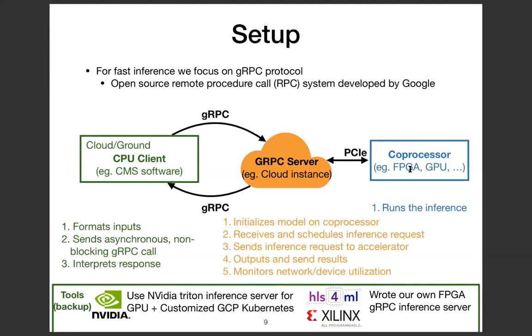The server is in charge of a little bit more, but basically the server is in charge of setting up the model, setting up the inference, running the inference, and then sending the inference back to the client. And along the way, it's also useful if the server can do things like monitoring the network and monitoring the device utilization, so that you can understand how the server's performing, and whether it's working as you'd want it to work.